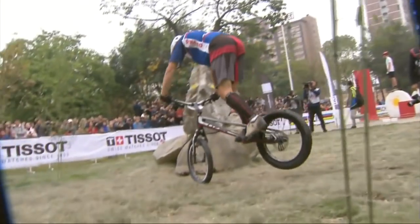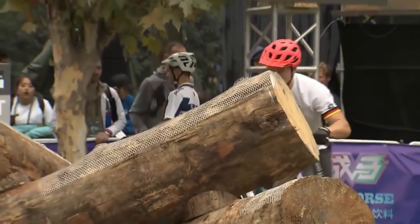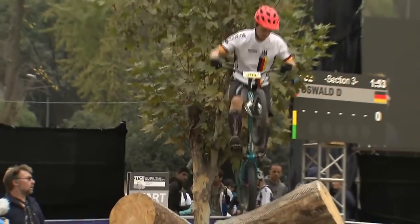So smooth, finding that little landing off the water. There we go, right. Dominic Oswald now. And Dominic Oswald into the section.